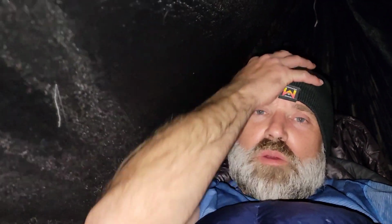Same goes for my Enlightened Equipment quilt. This is a 40 or a 45, I don't recall, degree quilt. And again, in my experience, it is a comfort rating. I've had it down that low and been toasty warm. As a matter of fact, I am barefoot currently and in a short sleeve shirt. When it gets this cold, I do generally wear a beanie because I use a quilt, so I don't have any kind of thing over my head like a mummy sleeping bag does. But that is insulation in a nutshell.